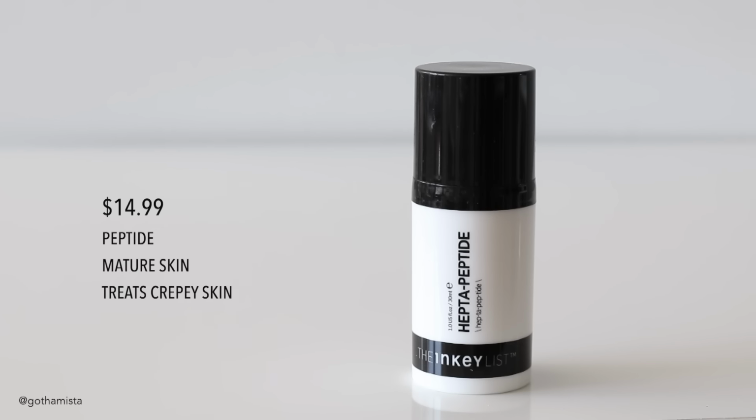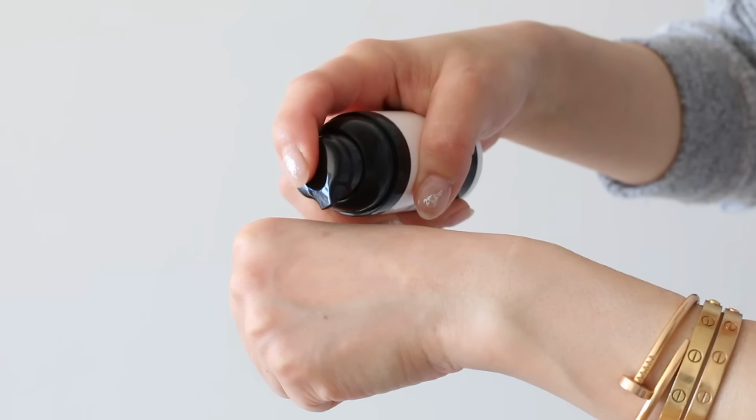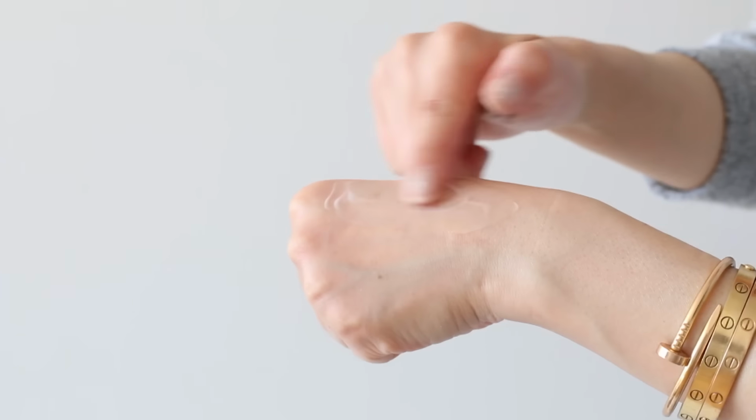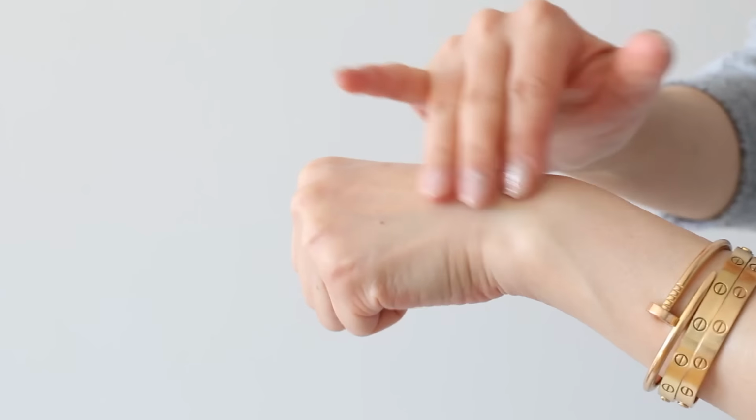So one of their newest launches is another peptide serum, but this one is geared towards mature skin. And this is a very interesting serum. It's designed to target and treat crepiness in the skin. So if you have a lot of fine lines, then you might want to try this. The texture, first of all, is really interesting. I was kind of like, is this a serum or a moisturizer? It initially comes out very creamy, like a moisturizer, but after you spread it over your face, it actually dries down completely, and everything sort of tightens up and firms up. It's a bizarre feeling.